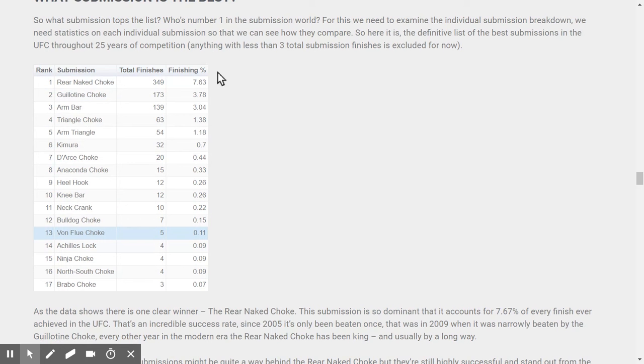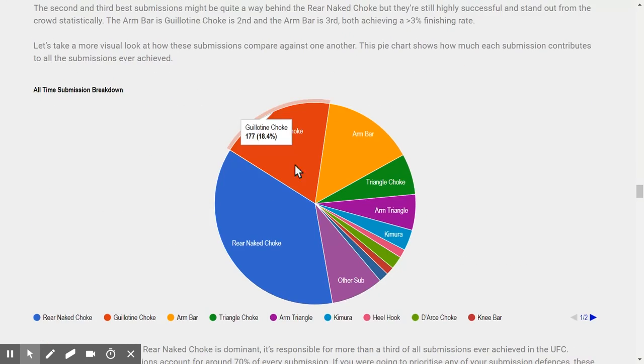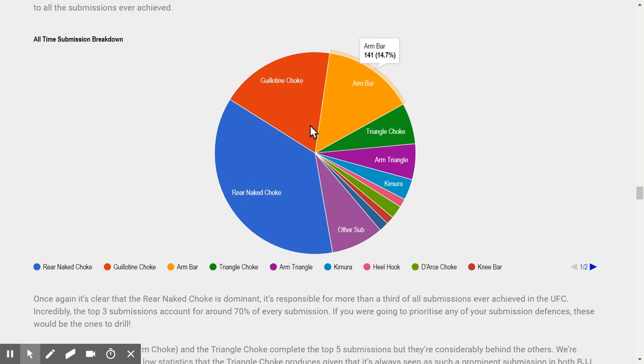We've got a total list here of all the different kinds of submissions and the numbers against them. We'll skip that just for a second and we'll come back to it. First, we're going to look at the overall breakdown via this pie chart.